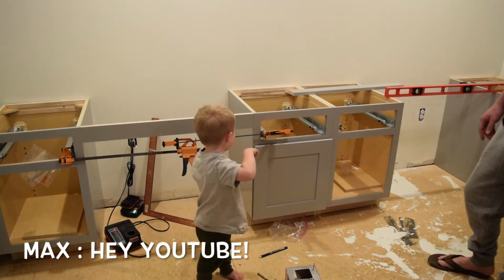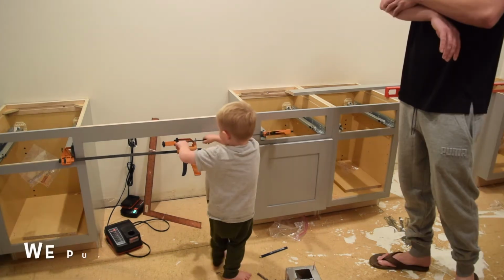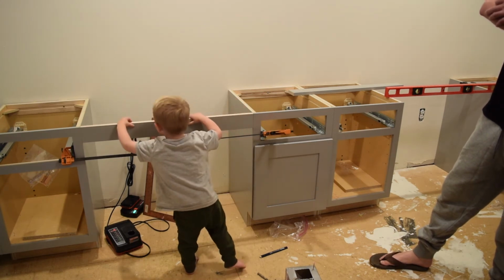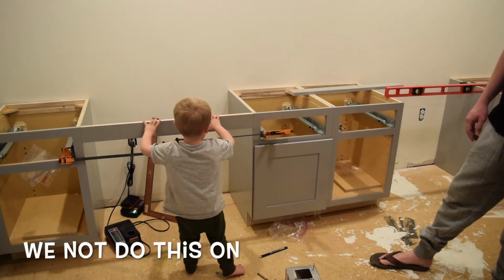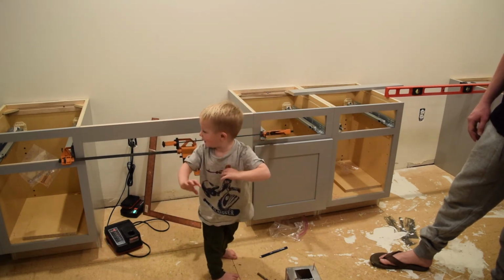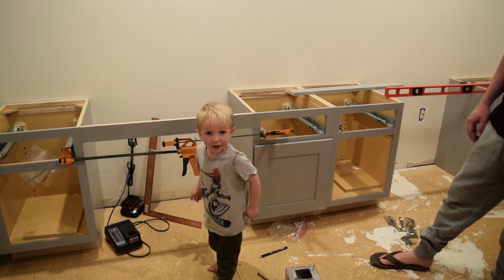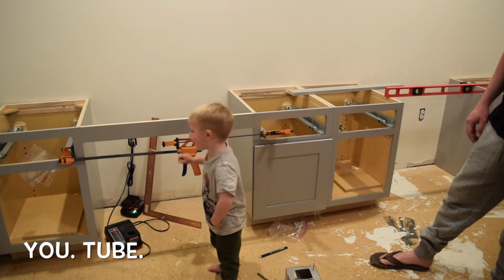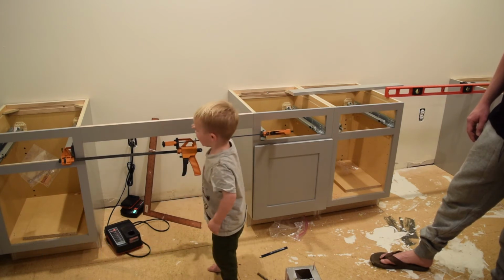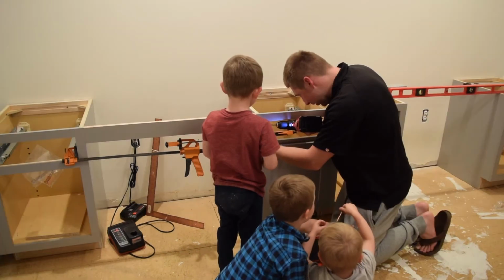Hey, you two, we get this. We put this on. Don't squeeze it. Don't touch it. And you two, we pump this on. We put this on. Good job, Max. How's that, a big pump?